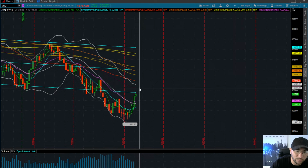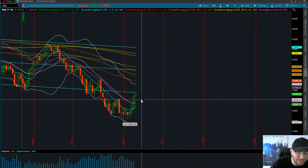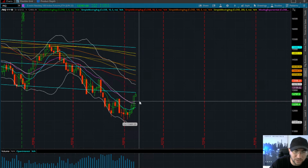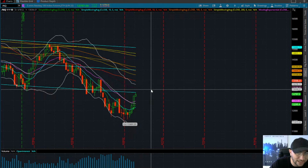So just understand, if we break and then we lose this, you can definitely take a short scalp position here and then kind of wait for it to find support. And then when it starts to find that support and base out and then pushes through the new highs, we're going to want to get long again.